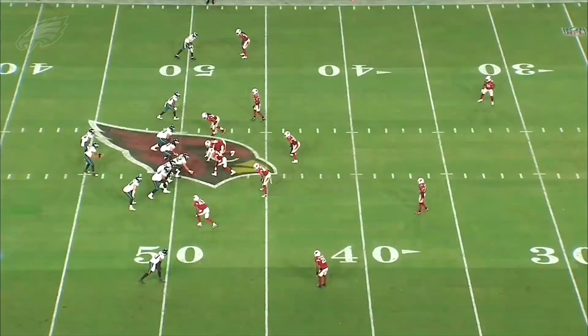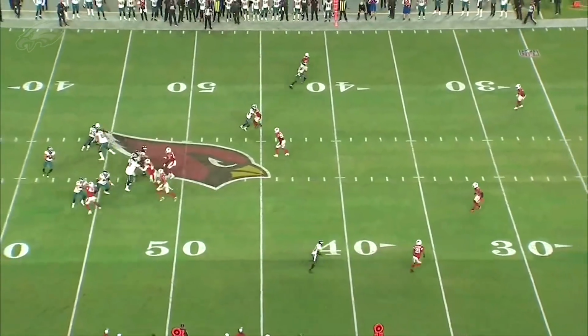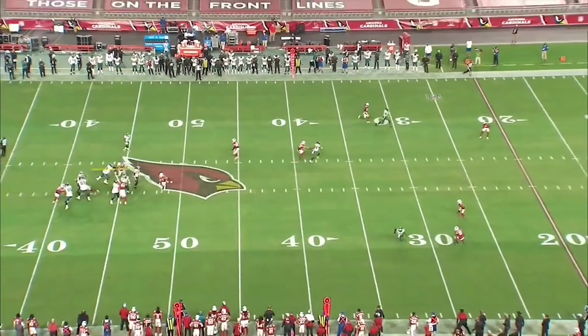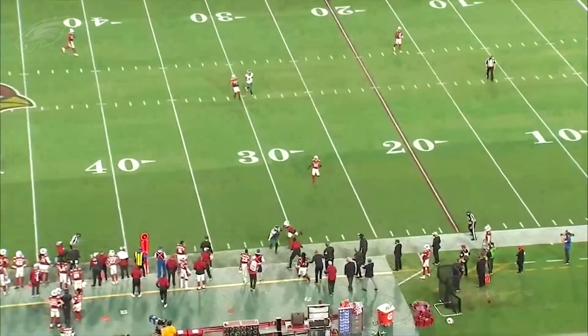Another one, a double move at the bottom of the screen this time. Little blaze out from Travis Fulgham. Look, the ball's about to be released. Fulgham has not come out of his break yet. He puts the ball outside the numbers for another first down.